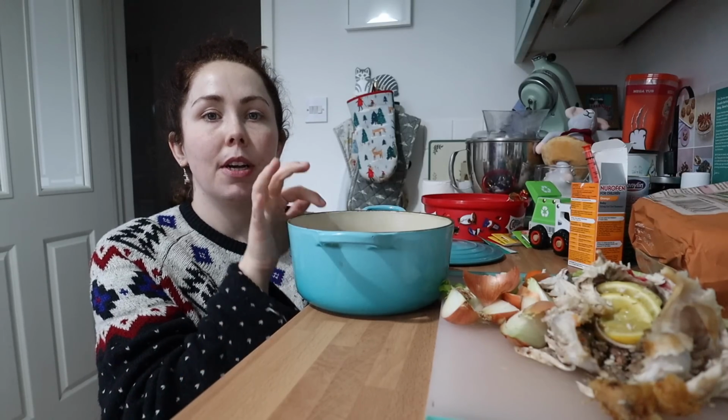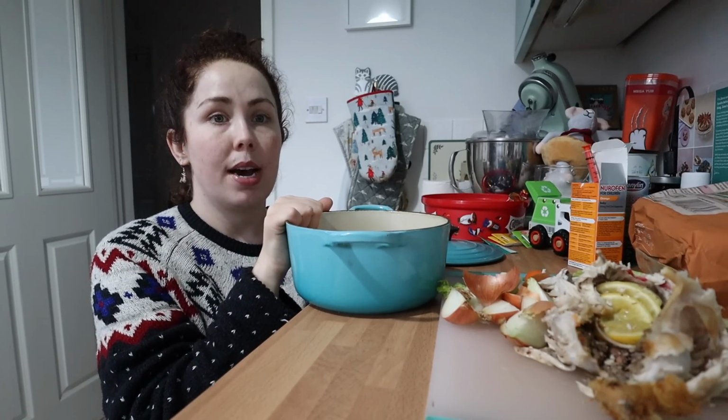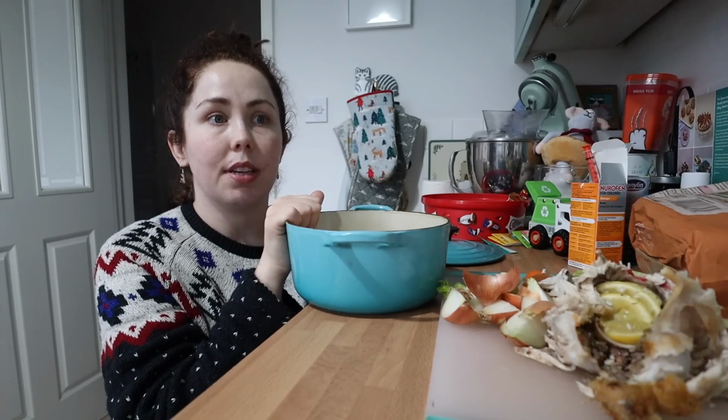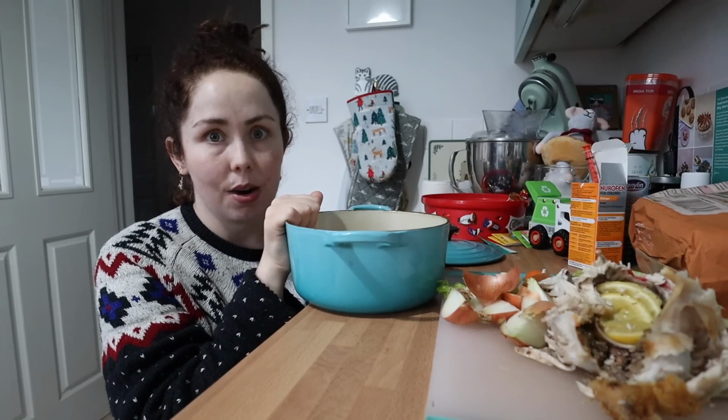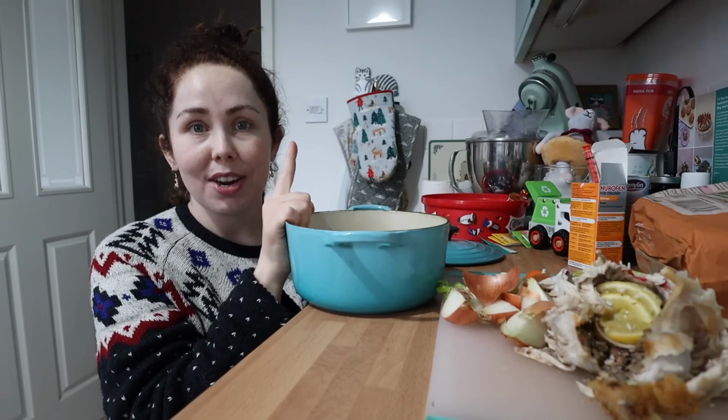So essentially, I'm going to put the chopped up vegetables in here, the herbs, the carcass, cover it with water, and boil for about half an hour, and then just simmer for like the next 3 hours basically. And then we're going to strain it and let it cool down and freeze it.